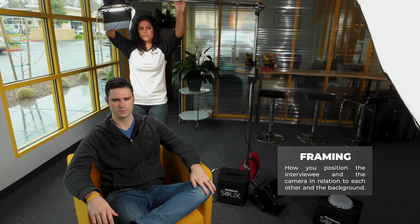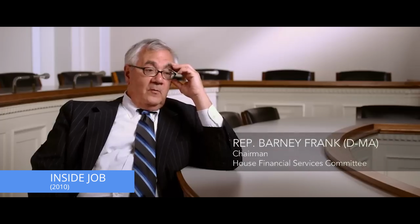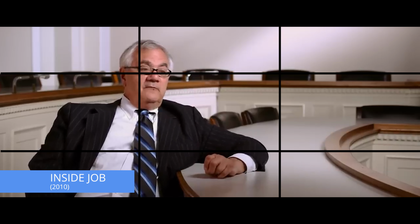Framing is how you position the interviewees and the camera in relation to each other and the background. It can also convey different meanings and messages to your viewers. Here's how the pros do it. When framing a shot, use the rule of thirds. The rule of thirds divides the frame into 9 equal parts with 2 horizontal lines and 2 vertical lines. You can place the interviewee's eyes or nose along one of the horizontal lines. This creates a balanced image that draws attention to the subject.